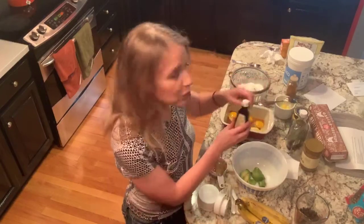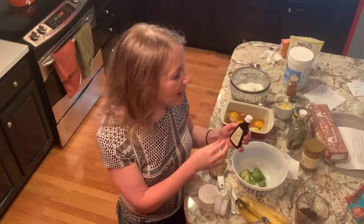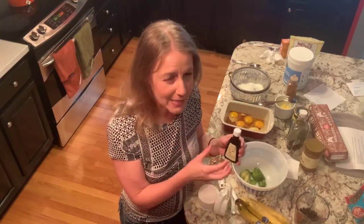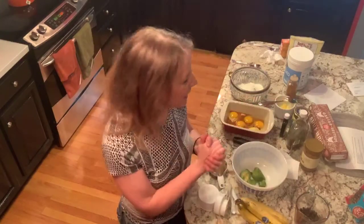I also have 2 teaspoons of vanilla extract, which I love, vanilla extract or almond extract. I think I even mentioned last week when I'm trying to get the flavor of chocolate mint, I used a little bit of peppermint extract, which, by the way, a little bit of that goes a really long way. So be careful with how much peppermint extract you add. But I love those ways of adding that type of flavor that you can't always get from seasonings and spices. So vanilla extract, almond extract, and sometimes peppermint.